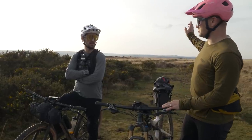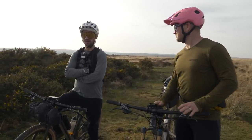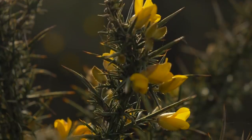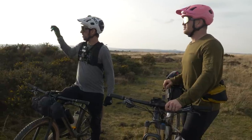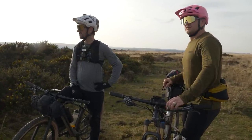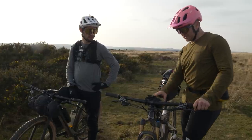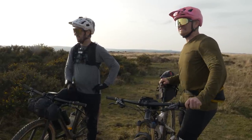Climb there was tough, but we've been saying that all day. We've come off track a bit in this gorse, so we need to find our way back over that way. And we've got quite a long mellow descent and a couple more kicky hills to get back up. All right, then. I've had my last chocolate bar, so it better be close. Well, it's not that close.